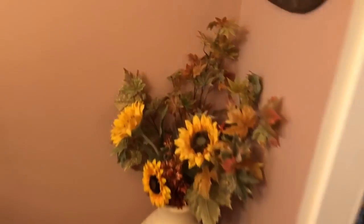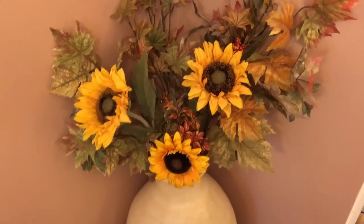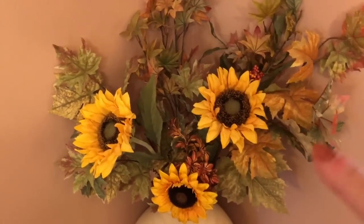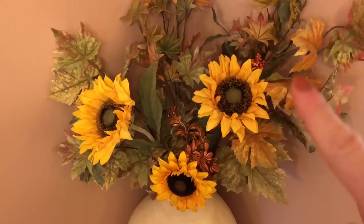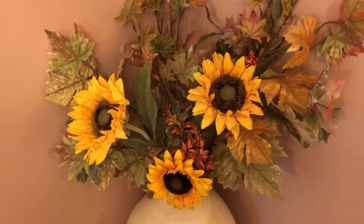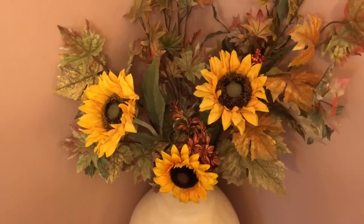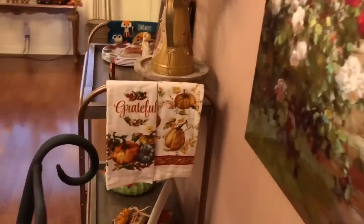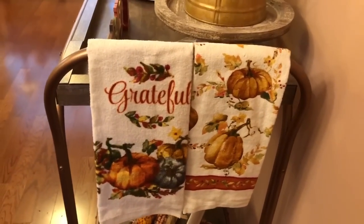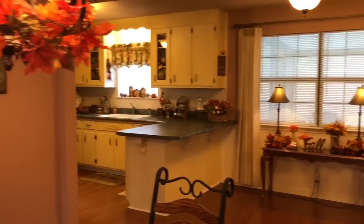And then over here, I just have my little arrangement. Always go to Michaels at the end of the season and you can get a deal and a half on flowers. I think I got all those flowers for $5, $6, something like that. It was deep sale. Okay, and then this is what's on this side. These match the plates. And then if you look this way, this is what you see.